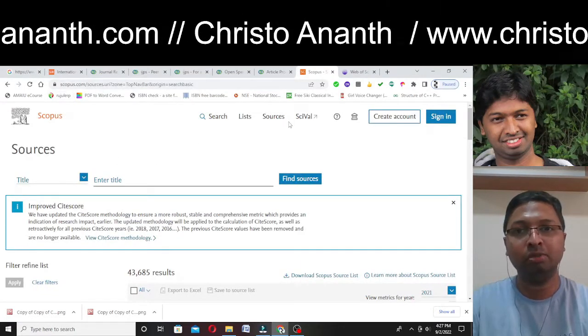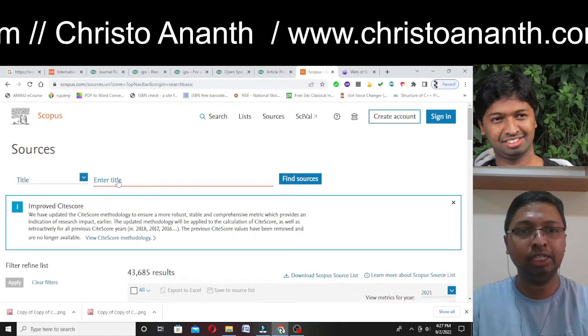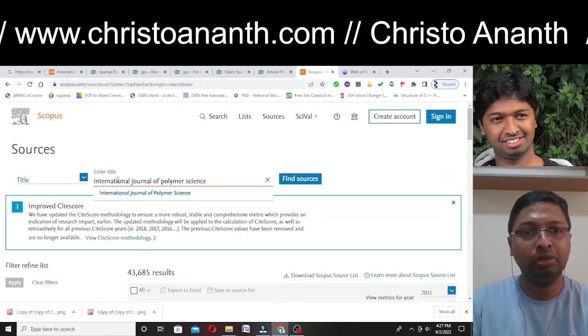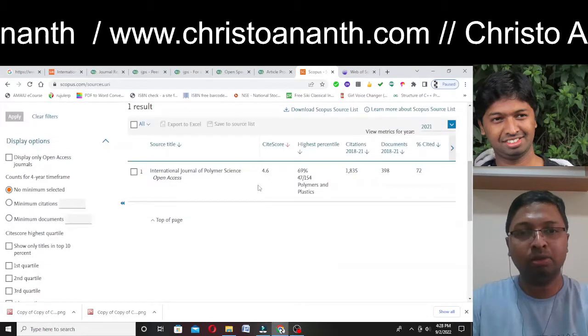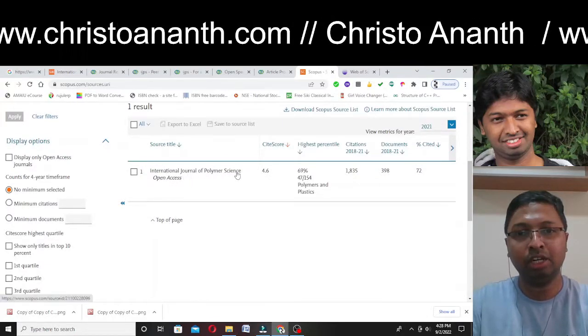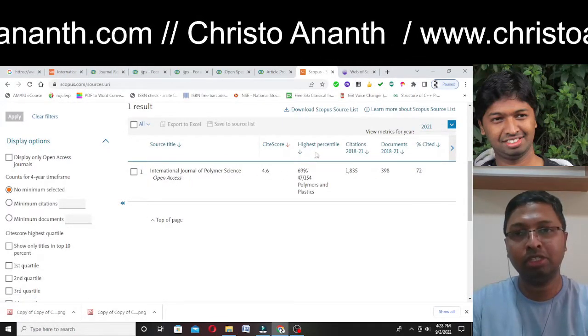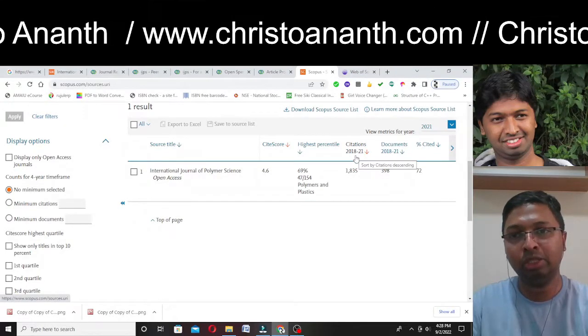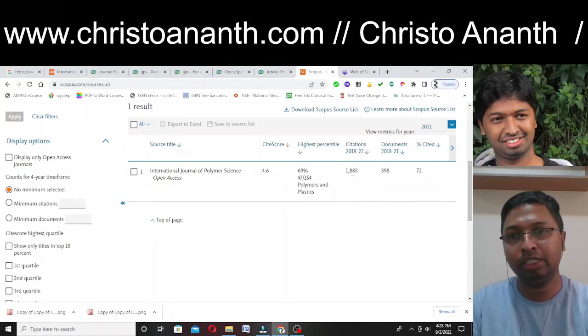On scopus.com, in the sources, in the title, enter the title. Just paste it here and you will get a suggestion. Click on this one. When you see here, it is International Journal of Polymer Science. CiteScore is 4.6, highest percentile is 69%, and citations from 2018 to 2021 are 1835.